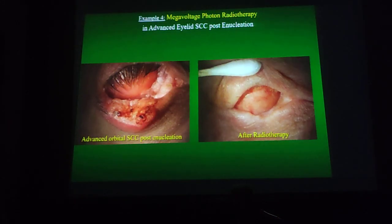If you don't have an eye and you have a thick eyelid tumor, like a squamous cell carcinoma of the eyelid and anterior orbit, it would be safe to shoot directly at the lesion. If you have a squamous cell carcinoma, you can shoot directly at the lesion with the megavoltage photon and achieve tumor control.